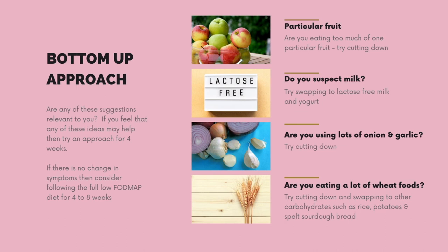So you could look at particular fruit that appear in the FODMAP diet, and are you eating too much of one particular fruit, and could you cut it down? So for instance, I've had a patient who was eating a lot of apples. He was having stewed apple on his porridge, he was having apple juice, he was having fresh apples at other times during the day. We just cut out the apples and all his symptoms went away. So for him, a bottom-up approach, looking at one particular food, was sufficient to solve the problems.